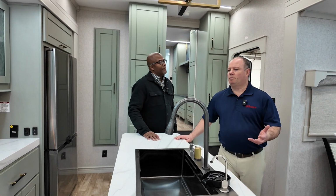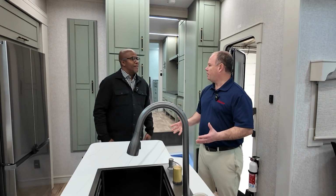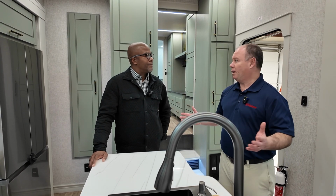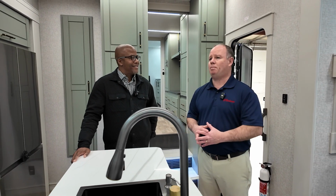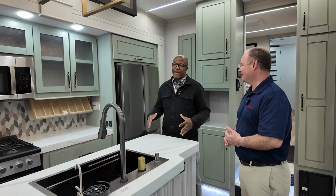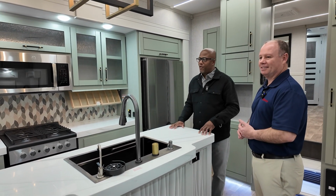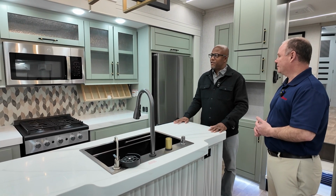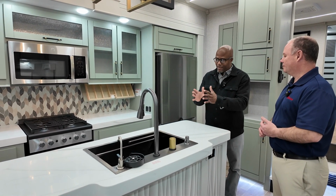The other thing I really appreciate, and we're in the 415 RD, yes, we should mention that, is there's plenty of storage. If I'm going to be camping for a while, I'm good. Yeah. So one of the big things when you look at designing a floor plan, or anytime you're trying to provide space for that end user, it doesn't matter if it's a small space or a big space.